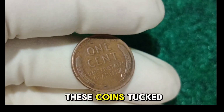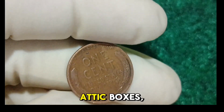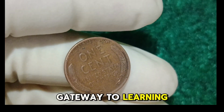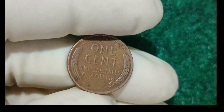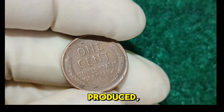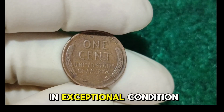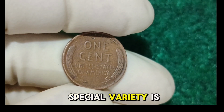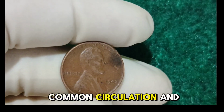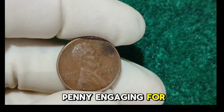Many still find these coins tucked away in jars, attic boxes, or inherited collections. What seems like an ordinary old cent can sometimes be the gateway to learning more about numismatics and potentially earning a surprising return. Because so many were produced, finding one in worn condition isn't rare, but finding one in exceptional condition or with a special variety is where things get exciting. This balance between common circulation and hidden rarity keeps the 1945 wheat penny engaging for collectors.